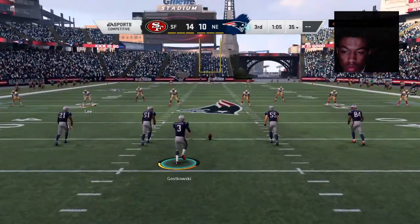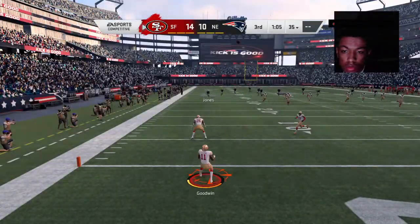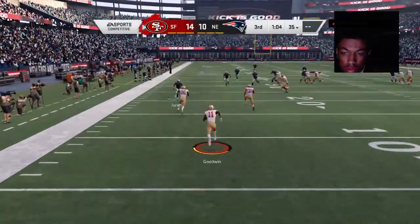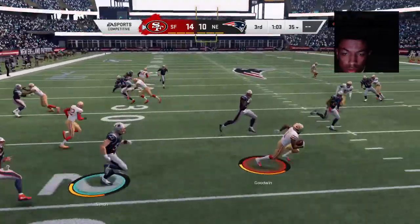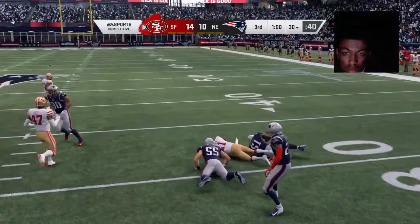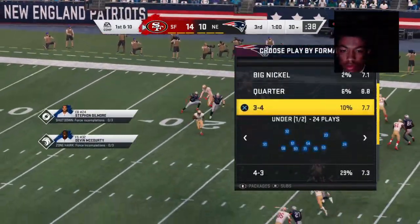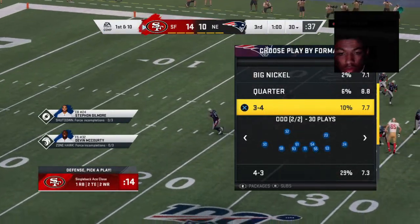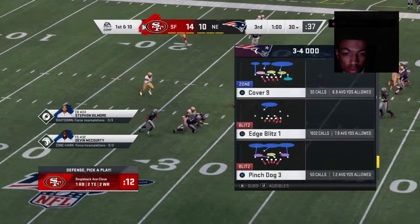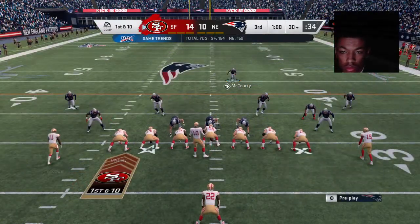Gostkowski now after the touchdown. He'll send this one away. Fielded about a yard deep. And a nice return sets him up pretty good here at the 30-yard line. The 49er offense set to get this drive underway.